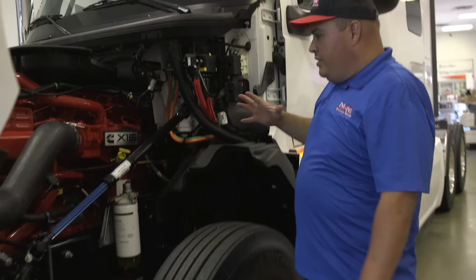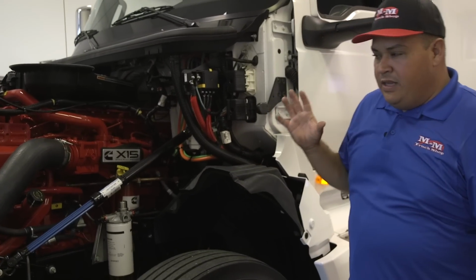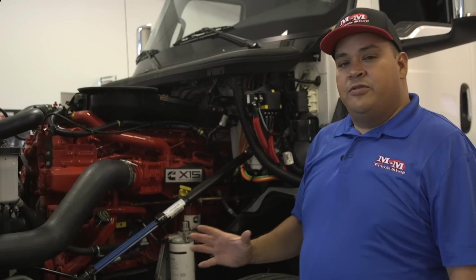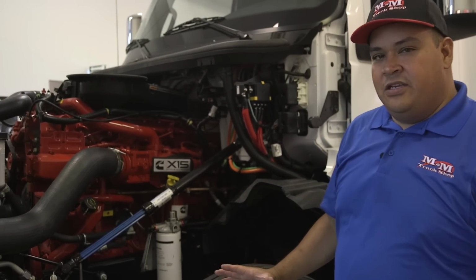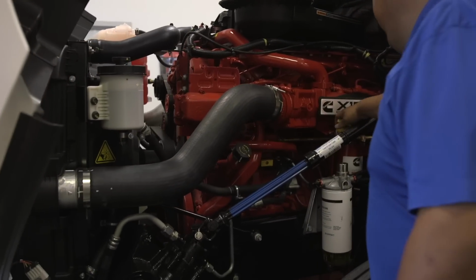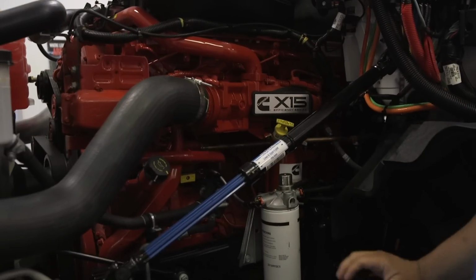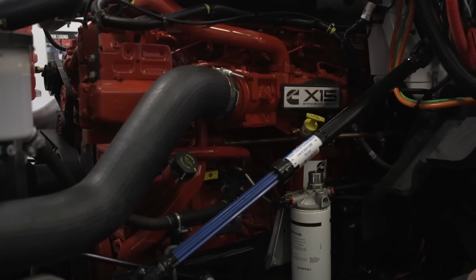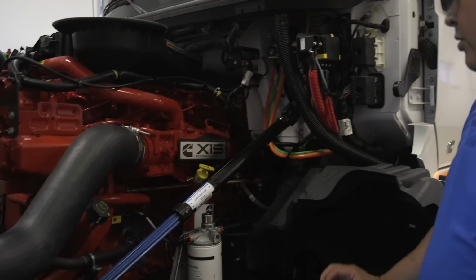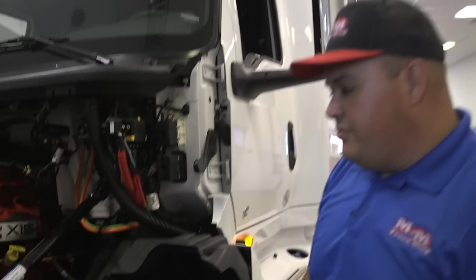This truck is equipped with the X15 Cummins engine. I believe it's all the way from 400 to 600 horsepower and up to 2050 torque for whatever application you need. Everything is easy to reach, including the fuel filters. Like I said, the International trucks have very good access to whatever mechanical problems you might need to service.